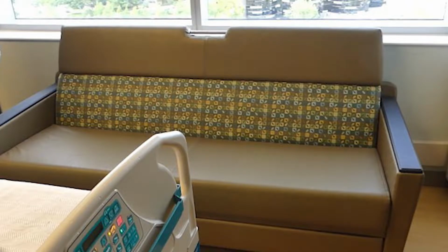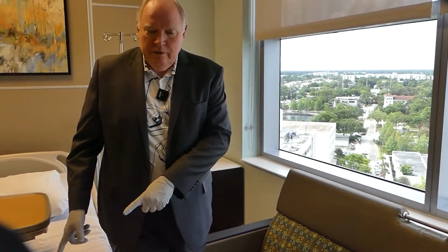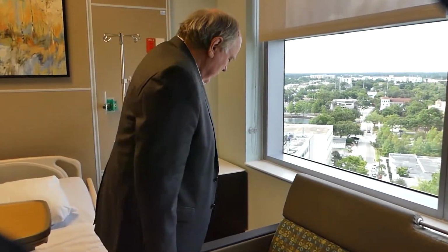So if we move over here to the furniture, I'll ask you that question again. What about this couch? Why would you think it might be contaminated? I think, well, it's just a couch. Everybody just sits on it. So does that present a risk for transmitting organisms to the patient that is in the bed? What do you think?